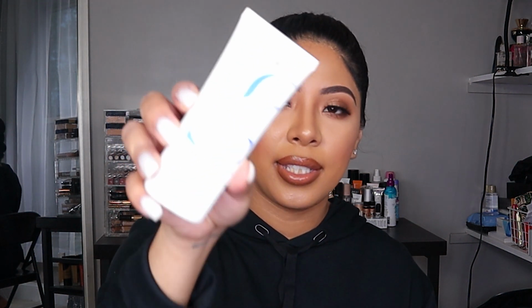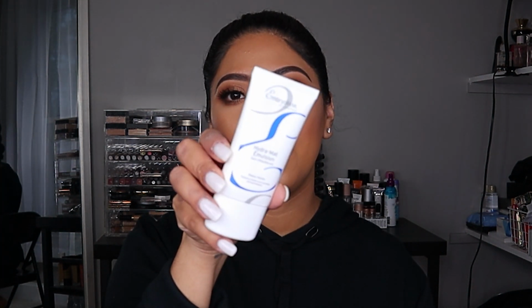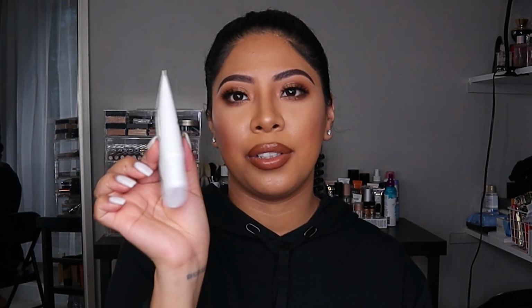So I decided to order the same thing, except I ordered the Hydra Matte version. It comes in a different tube, and I think it's a lot less. I don't know if there was options, but this is the one I picked. But hopefully it's one of those situations where you don't need a lot. A little bit goes a long way.